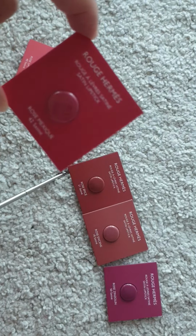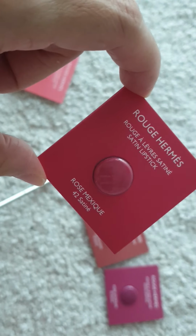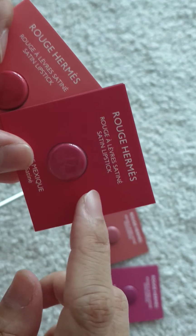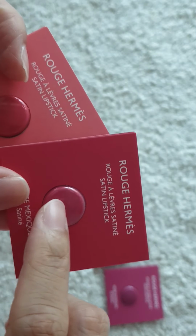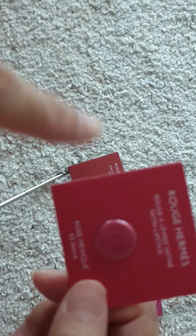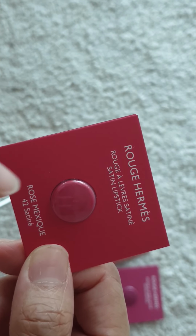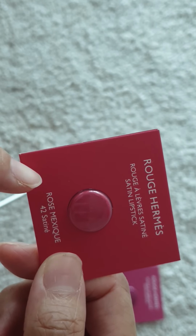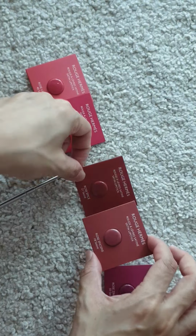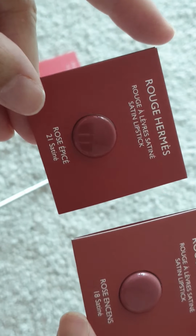Then the second one that I have here is called the rose messy. The rose messy is more of a pinkish and purplish tone. So as you can see, in the plastic they have a purplish tone. But I think for most accuracy you'll have to try it on your hand or your lips to find out the actual color.